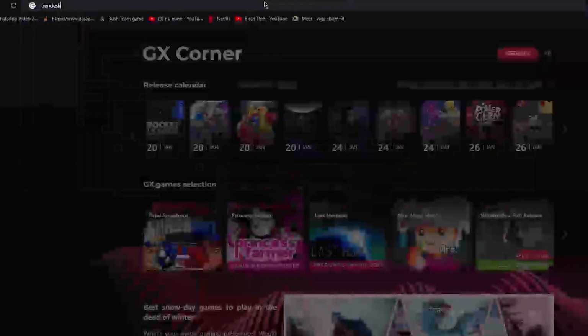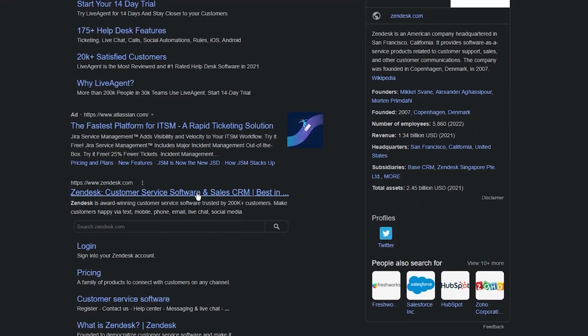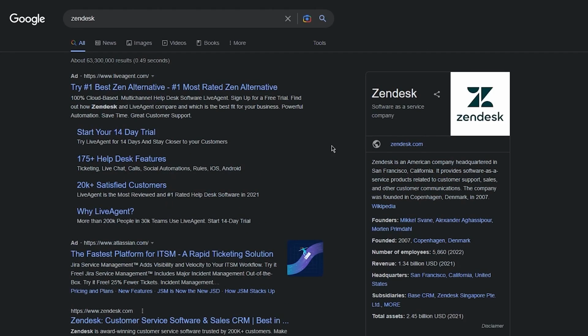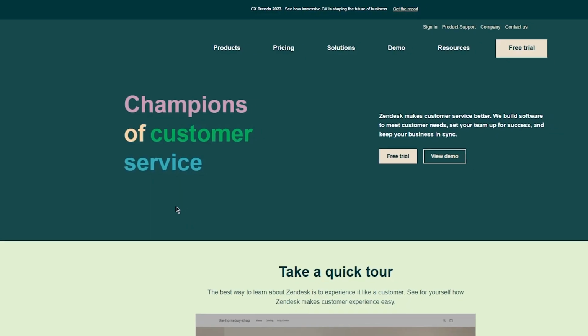So we're going to write Zendesk, and here we are. Zendesk, customer service software and sales CRM. We can see Zendesk is an award-winning customer service software trusted by 200,000 plus customers. Make customers happy via text, mobile, phone, email, live chat, or even social media. Totally depends on you. We can see what Zendesk software is used for. Zendesk is a complete customer service solution that's easy to use and scales with your business. And that's basically about it. So let's get into the website and see all the details and information.